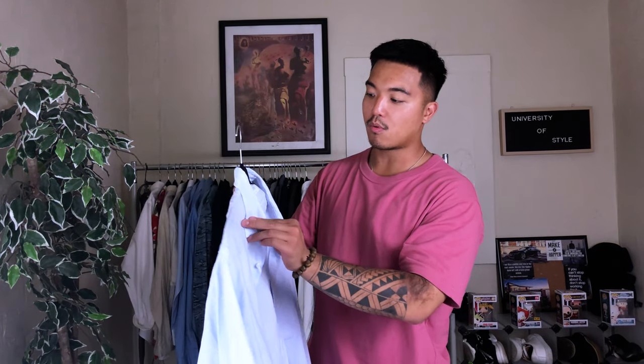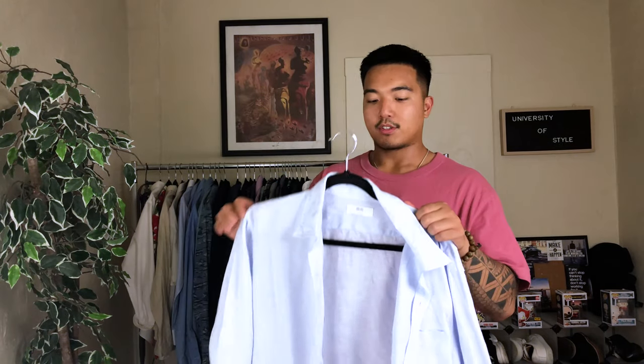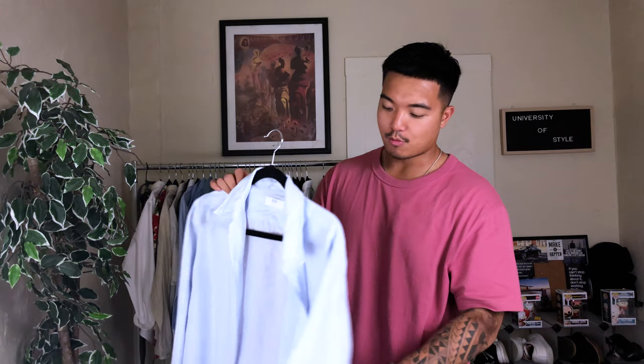And then the next pickup is actually one from one of my favorite, I guess you would consider it a fast fashion brand. Quality is never a question, with the experiences that I've had, of course. The Uniqlo linen shirt still had the tags on and everything, unworn. I think this was like $8. It's a great shirt, especially for the summer, during the warmer days.